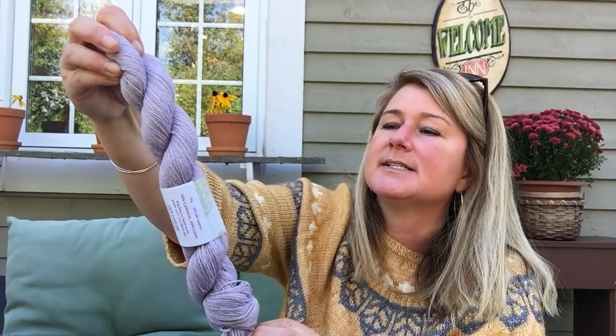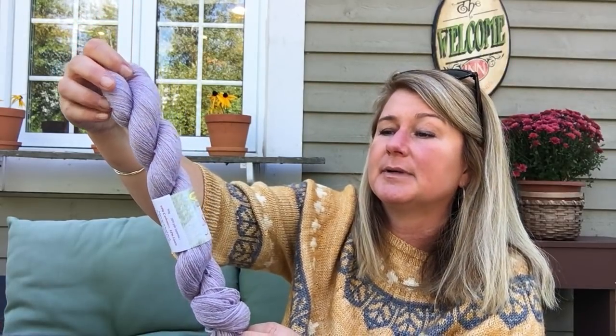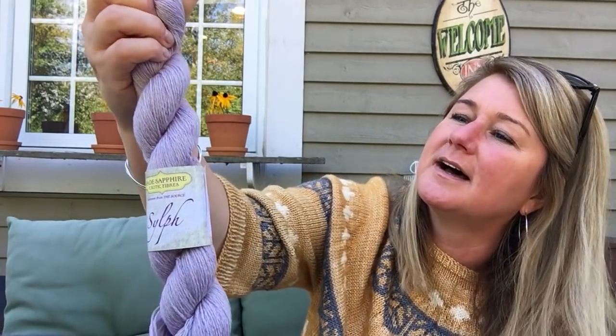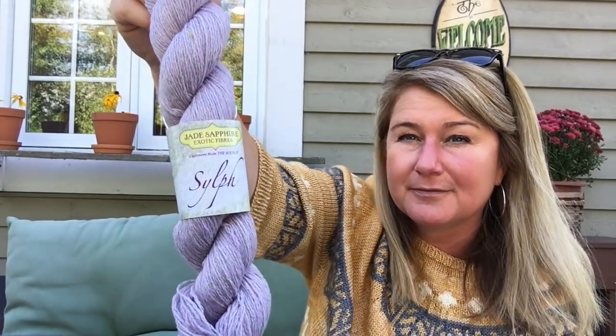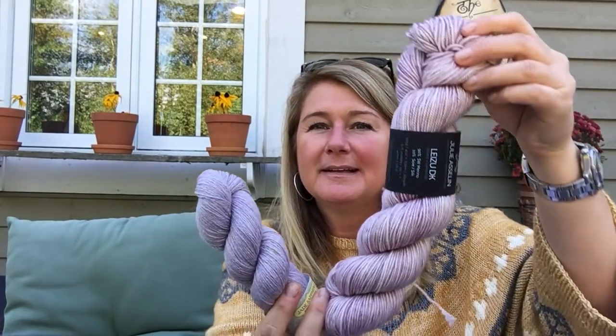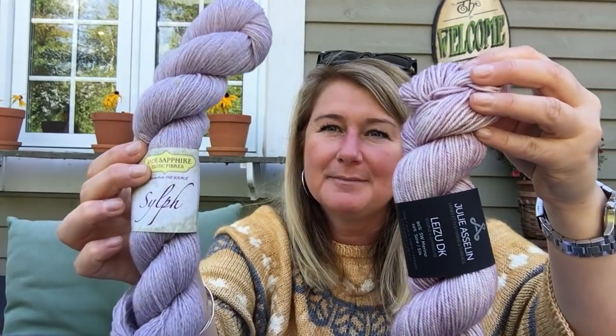So I got the kit, and it is Cashmere Linen, and I did it in the lavender. It's Sylph, Jade Sapphire, exotic fibers, and it's beautiful. It's so soft. I've never knit with anything with linen in it before. And this lavender color, I guess I clearly have a thing for purples right now, which is bizarre because I'm such a pinkaholic. But look, between my Trimont snood and my neck shawl, I have some lavender going on in my wardrobe.